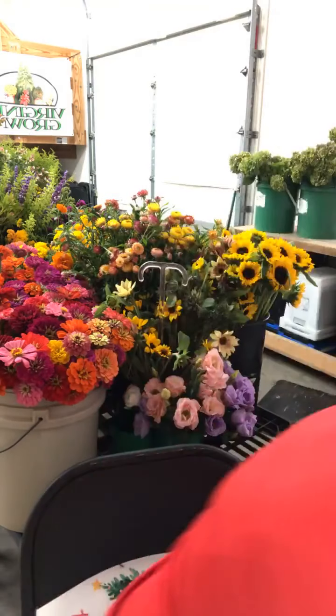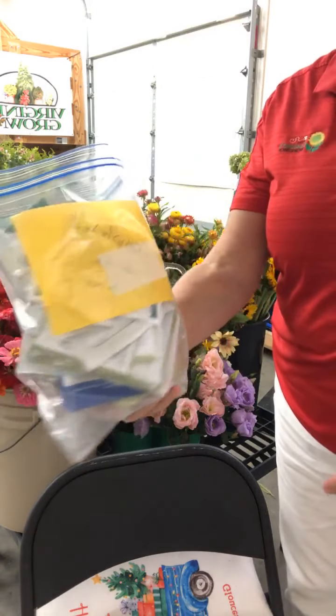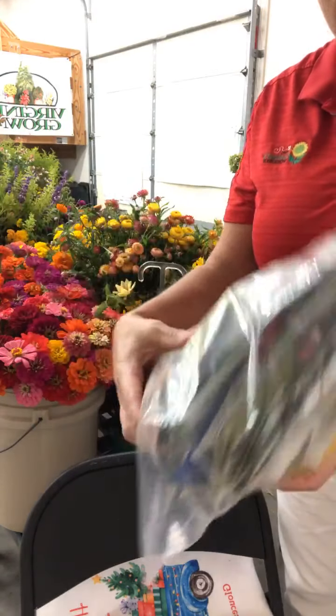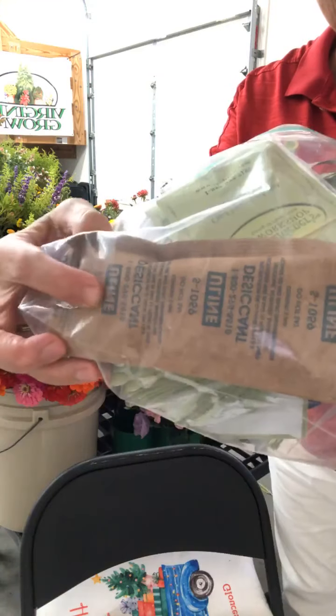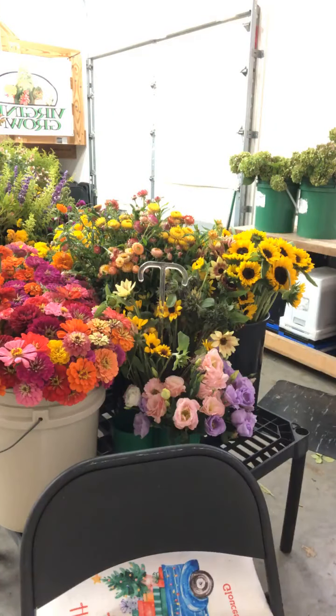So we do store all of our cool flowers in the freezer. We put them into a giant Ziploc bag along with one of our big desiccants. Actually, I have them right here. This is what it looks like. These were what were taken out. This is what Bobo has already started. And see our desiccant tab package? You can find those on our website.